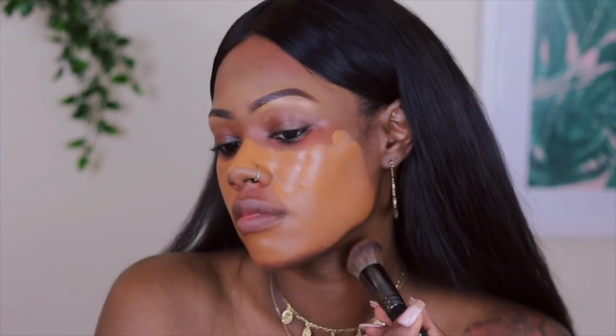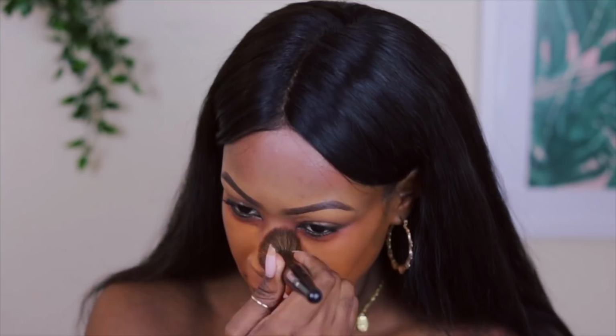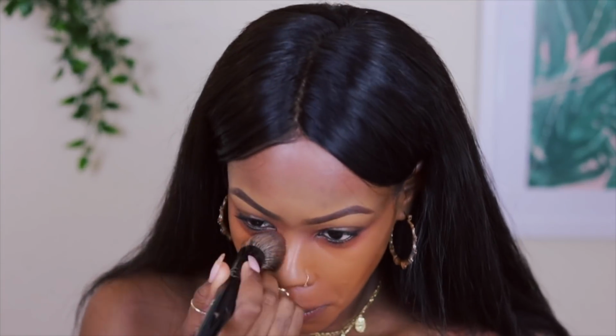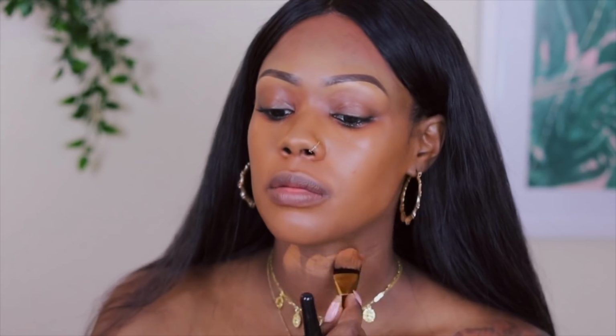So I'm gonna go ahead and spray my brush really fast. Just be careful because you will get it on your clothes. If you're gonna do this, make sure you're blending it. You do not want to get clocked. So blend, blend, blend, ladies.